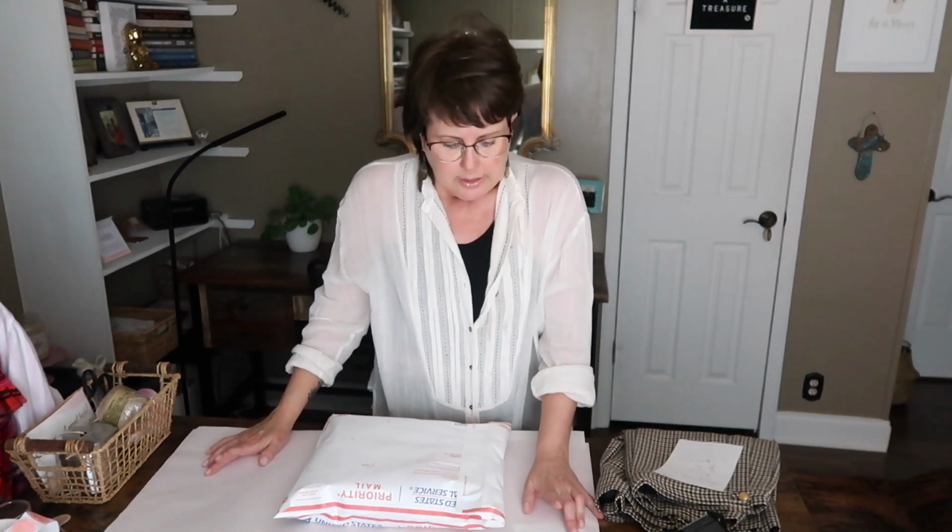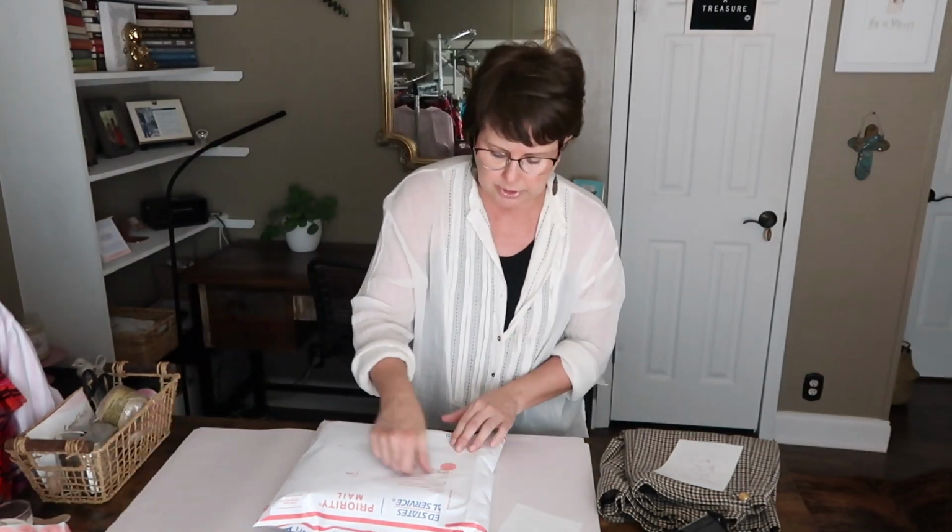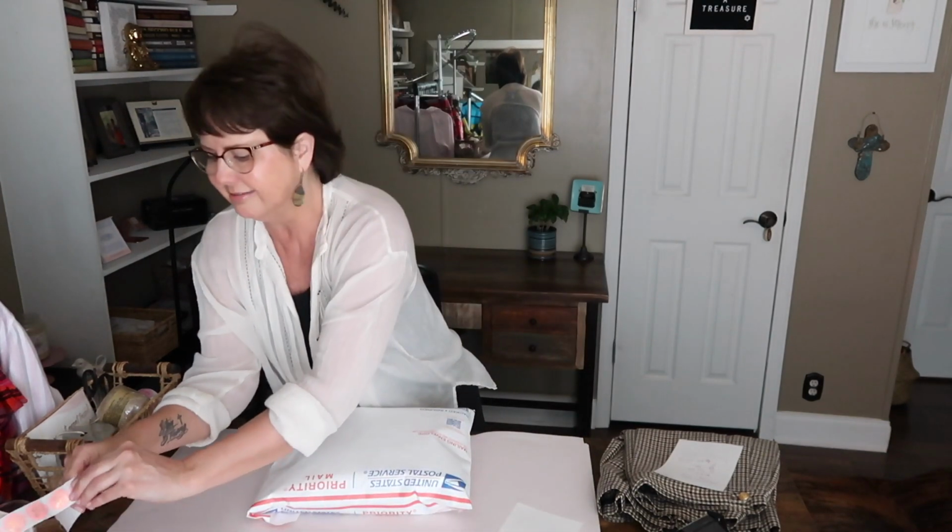Okay. I'm gonna put the label on and it goes right here. And I'm also gonna add a little pink and gold sticker, the thank you one. I just kind of put it here. Sometimes I'll put it on this side, which actually, why not?